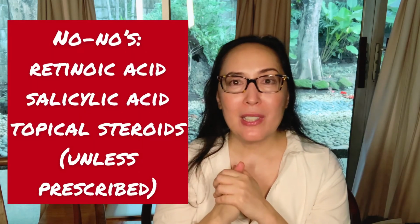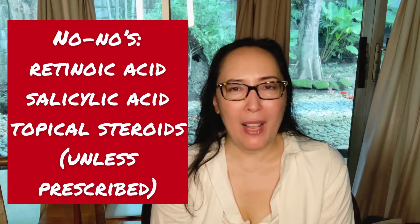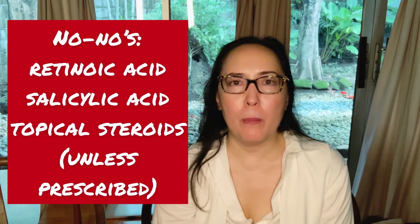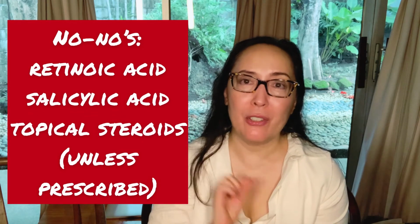That's definitely helpful. Some notable exceptions not to use are retinoic acid, because it is a known teratogen, which can affect the formation of the embryo, and salicylic acid, and steroids. Topical steroids can penetrate the dermis. So that's pretty much it.